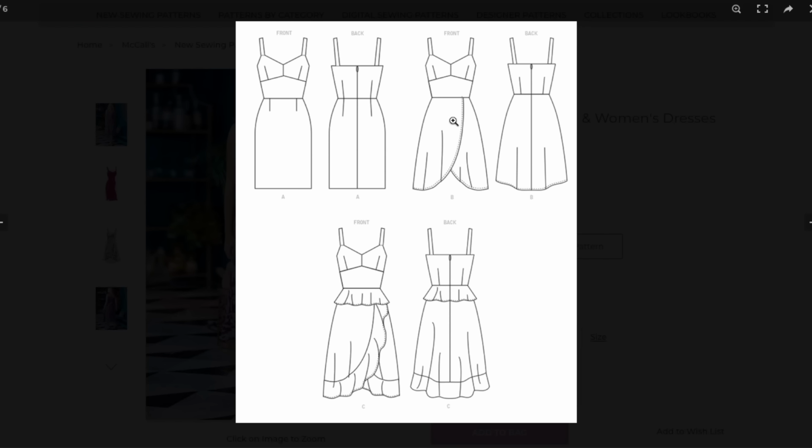The line drawings here actually aren't as appealing as the illustrations. Even her version, this looks strange in a line drawing, but on her, from here down, it looked really cute.